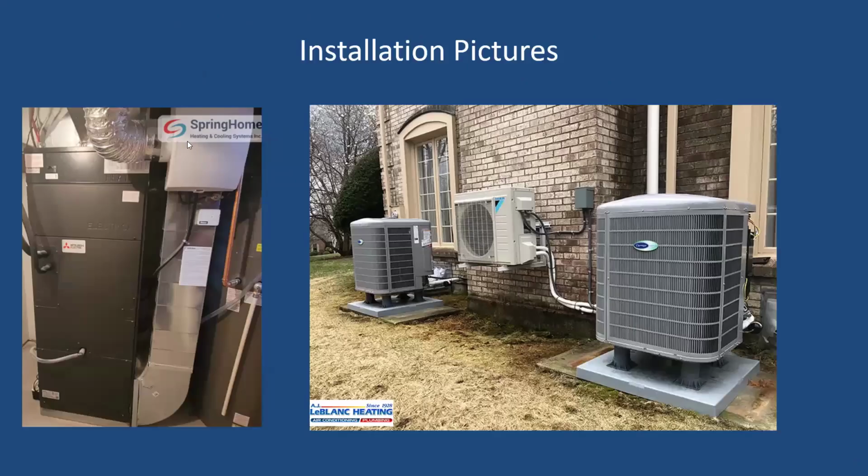And here's just the inside unit, pretty typical. And here I grabbed this picture from LeBlanc, quite nice, because there's sort of two styles of cold climate heat pumps. You've got this more rectangular and more square style.